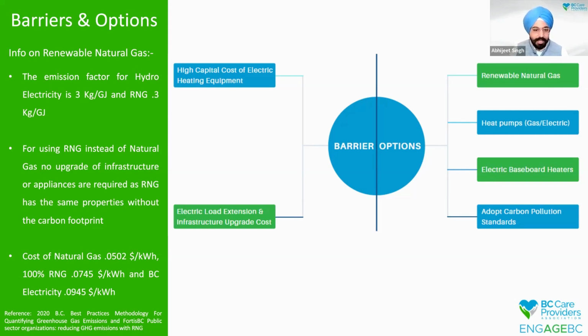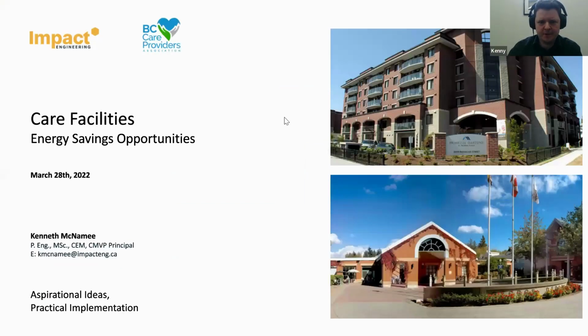From here, I'll be handing over to Kenneth, and he'll be educating us about the energy efficiency measures and case study. Perfect. Thank you, Abhijeet. Can you hear me okay?